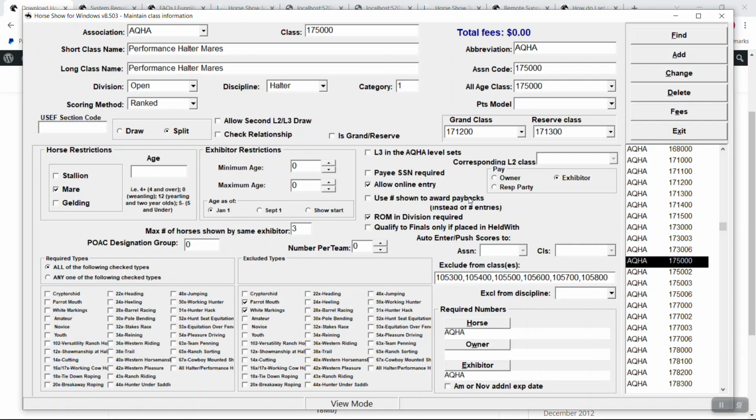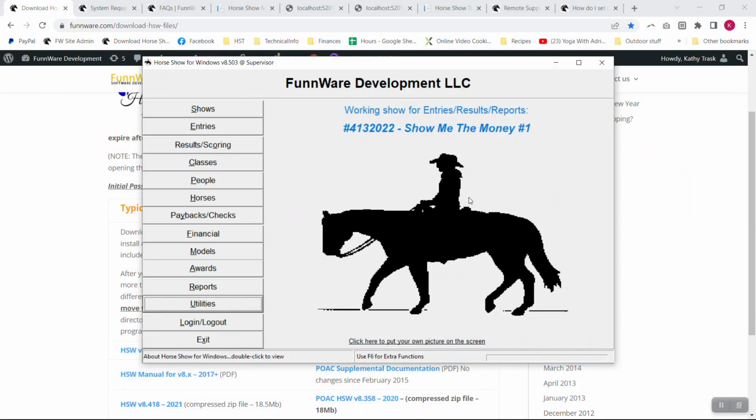Okay, what did you want about fees? Financials, we want to talk about financials? Sure. Anybody have any specific questions?